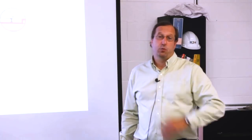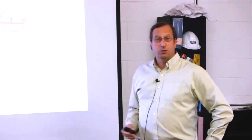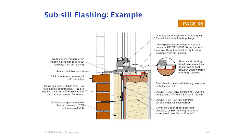Now, we also have to worry about other things than just water. We also have to worry about thermal. And so we also have to make sure the thermal layers in the wall below line up with the thermal layer in the window. And the thermal layer in the window is always the gap, the gas fill or air fill between the two sheets of glass, or the thermal break in aluminum systems. That's the thermal layer. It's got to line up and connect to the thermal layer on the wall below.